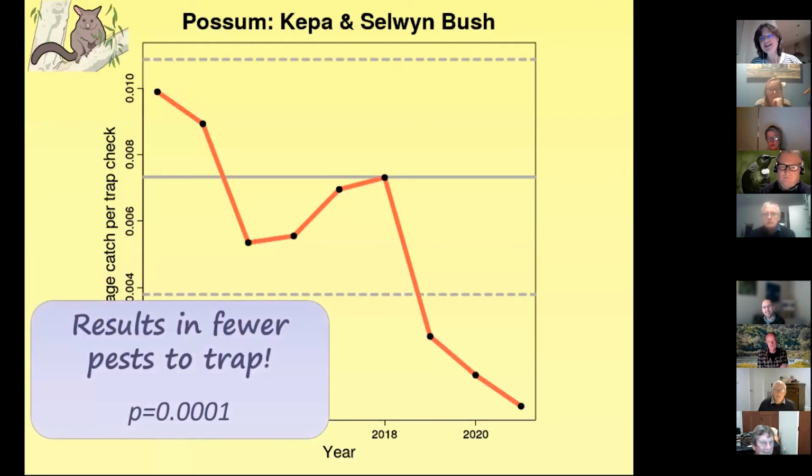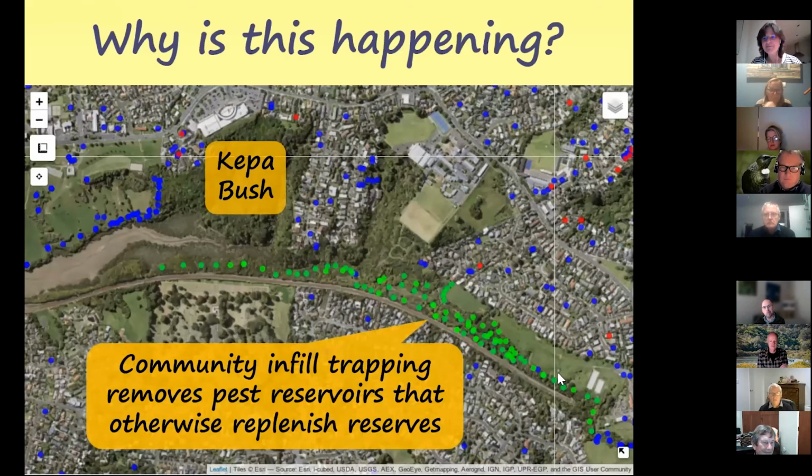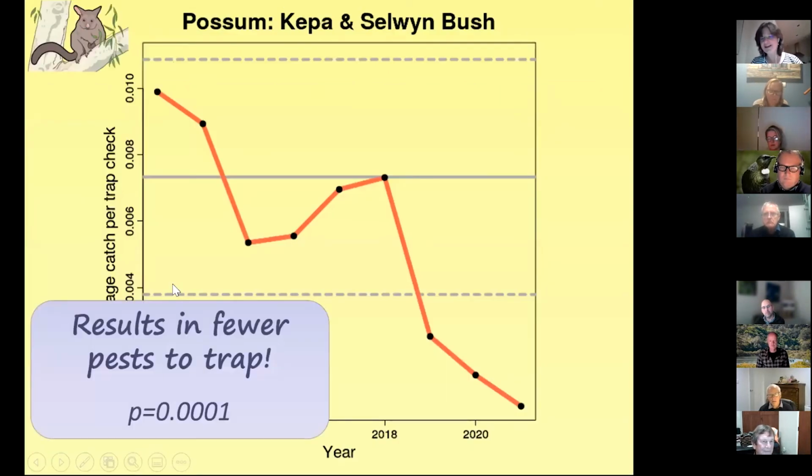So, of course, just looking in Kepper and Selwyn bush alone, when you take out all of those possums that are breeding in this area, which is what's been accomplished, then there's far fewer to trap in the reserves themselves. So this is the possum results, possum catches just for Kepper and Selwyn bush since 2015.